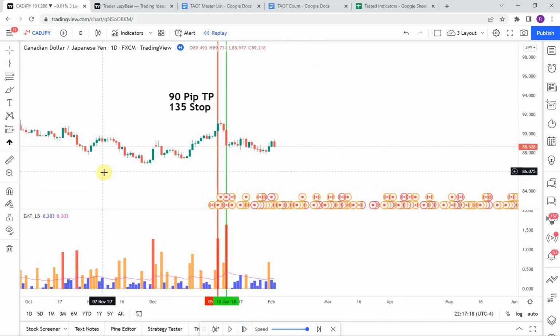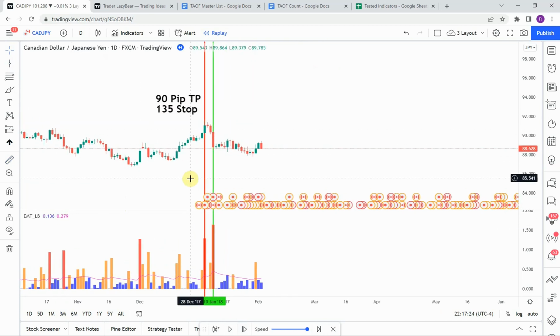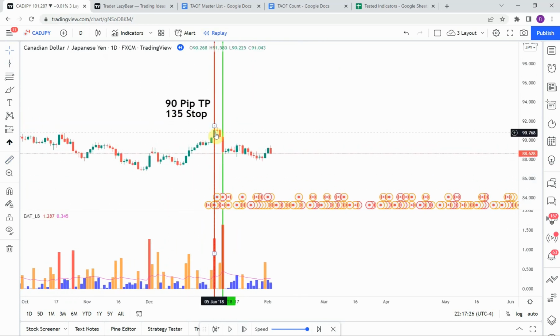All right, so the first signal that we get, the first trade is a long signal there. And unfortunately, as soon as we got that, the close of that candle right there, that signal, we immediately get a push to the downside in the opposite direction, which stops us out on that one.